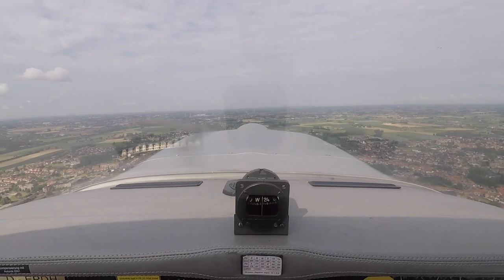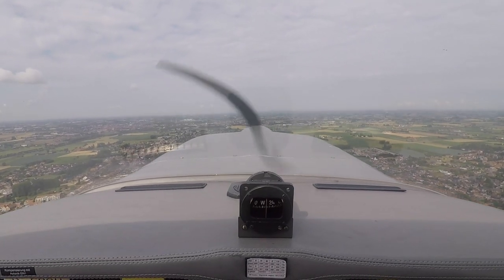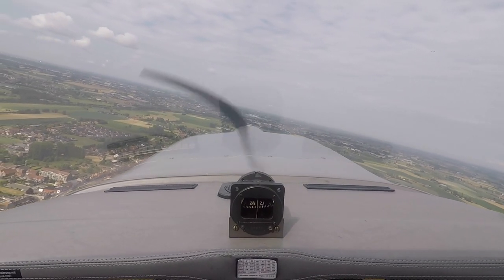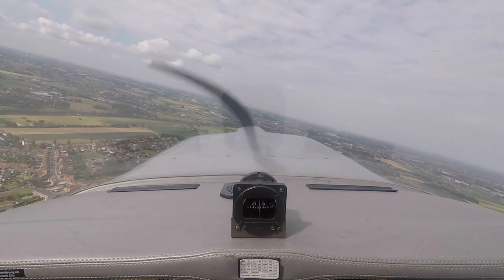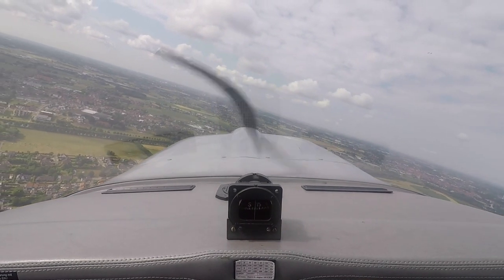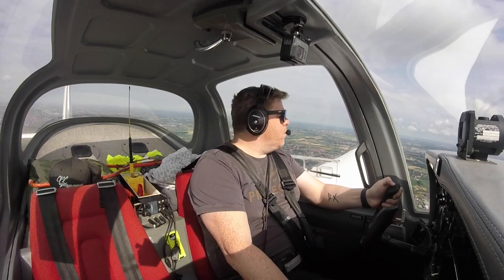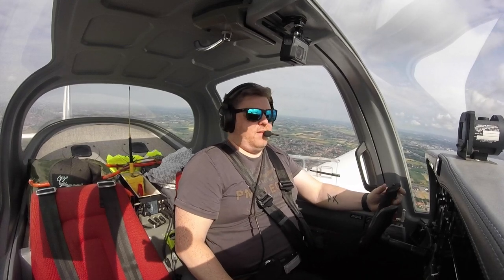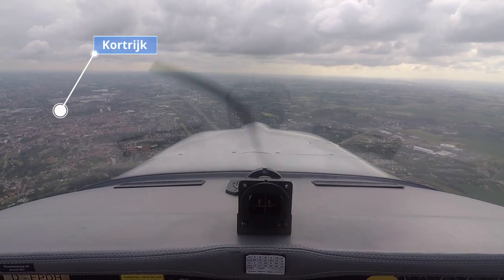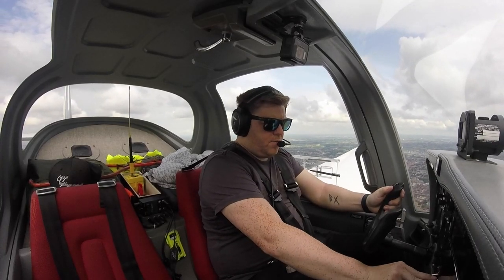700 feet, flaps up. Now we can start our turn. Downwind looks clear. Delta Delta Hotel, climbing out in the downwind runway 24, heading to Echo 1, avoiding Kortrijk City. Okay, landing light, fuel pump up.